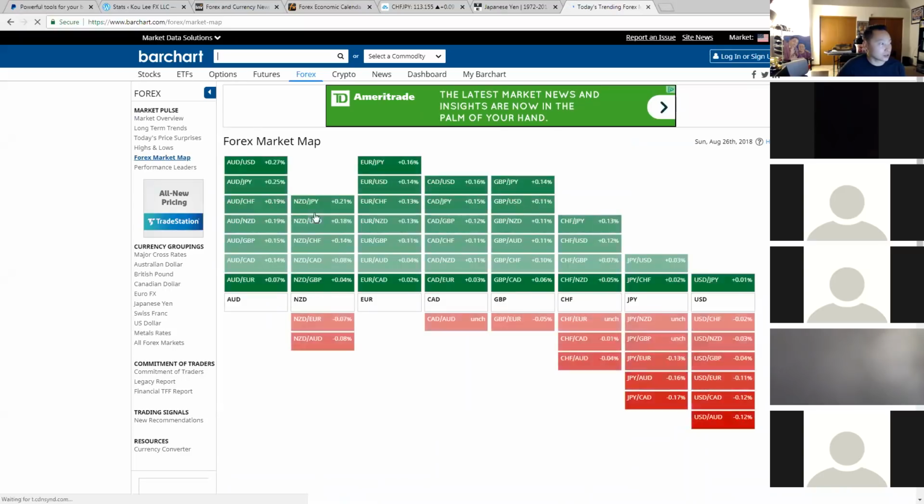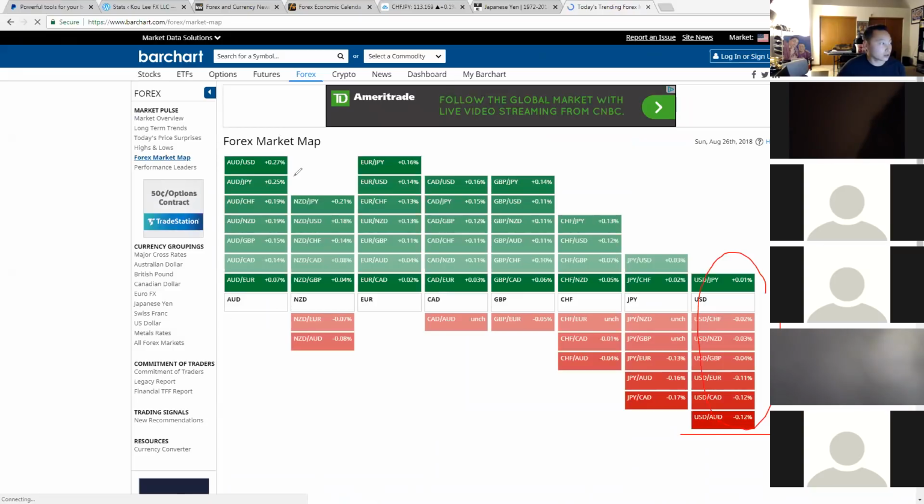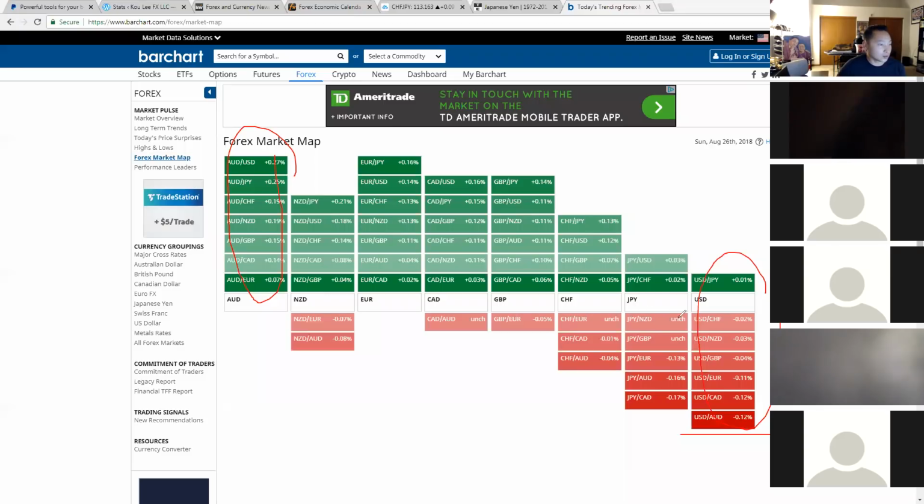Australia and New Zealand is, okay. So here. Notice that US dollar is pretty weak at the very right, and Australia is the strongest currency tonight. So US is the weakest, Australia is the strongest tonight. Okay. And then you can see that JPY is the second weakest. So your Australian and New Zealand dollars are pretty strong tonight.